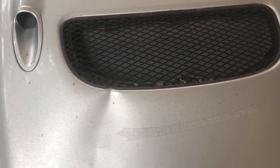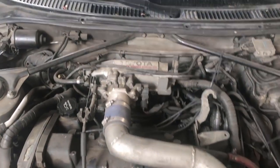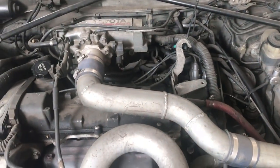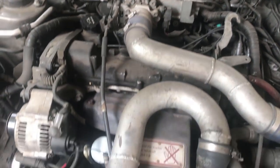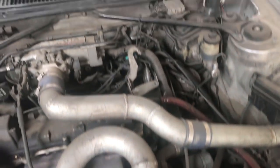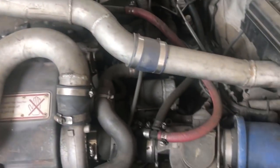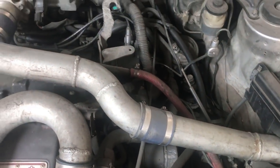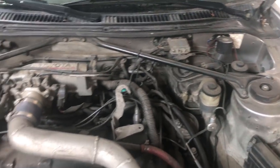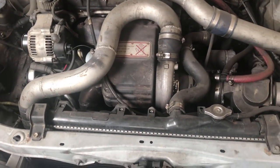Like I said, it's a 3S-GTE motor. This is a Frankenstein engine. It's a mixture of a first gen and a second gen. So sometimes I have trouble finding parts for this car, because I don't know what they put on it. But little by little, if I do keep it, I'll fix it and clean up the engine bay. I know it's dirty because it's been sitting here for a while. Let me see if it turns on.